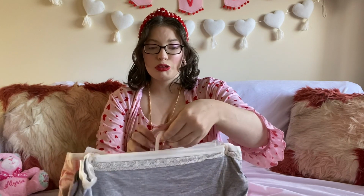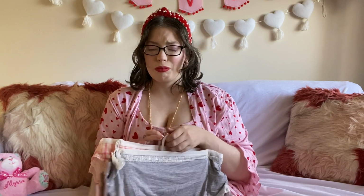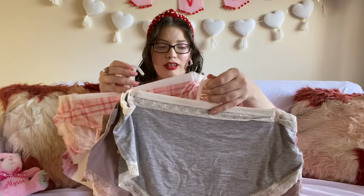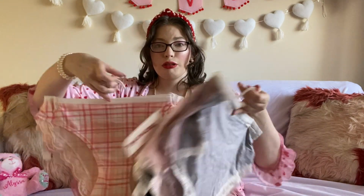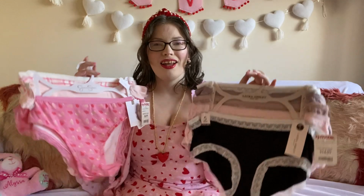Like, this is how I want to feel. I want to feel cute in ruffles when I'm sleeping and just feel so sweet. I did get some underwear because that's what I look for when I go to TJ Maxx as well, because I love their underwear that they put out. I love looking for the Laura Ashley or Jessica Simpson, which is the cute underwear that I bought.